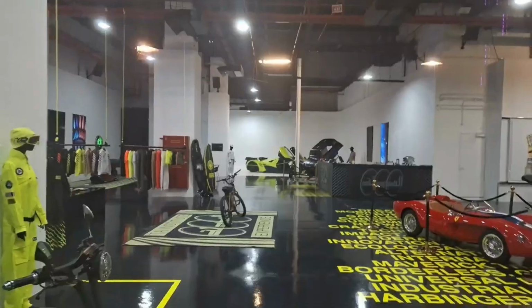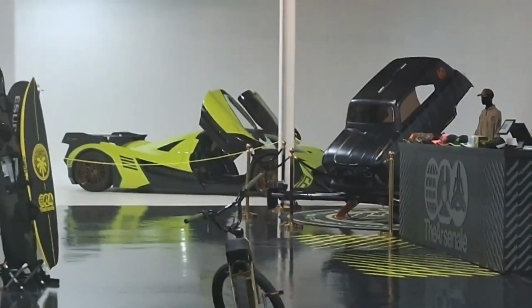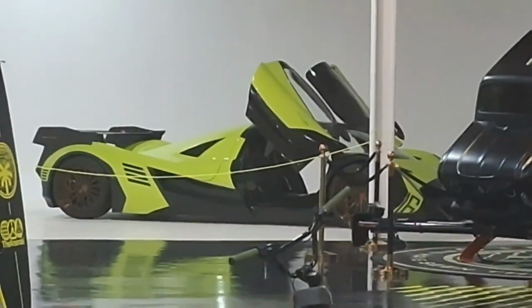I've just made it to this showroom and it is called the Arsenale, and we're gonna check out together what they got inside, so let's see what they have to offer for us. And there you go, there we have something which is incredibly crazy. It's the Devil 16. It's more like a spaceship on Earth. It's about 5 or 7 meters long. That's how crazy it is.